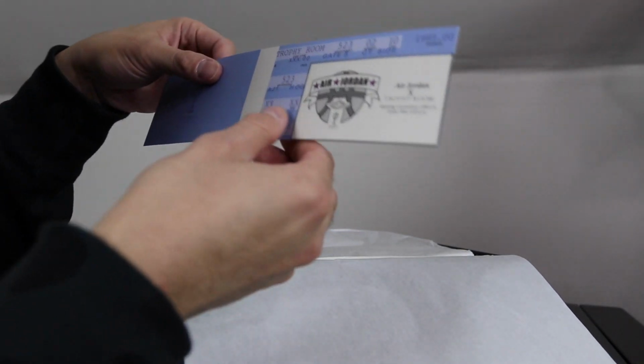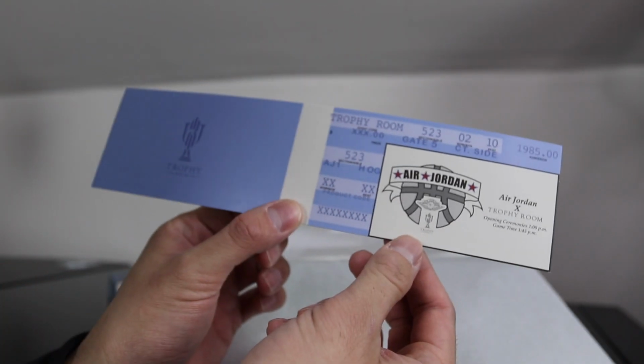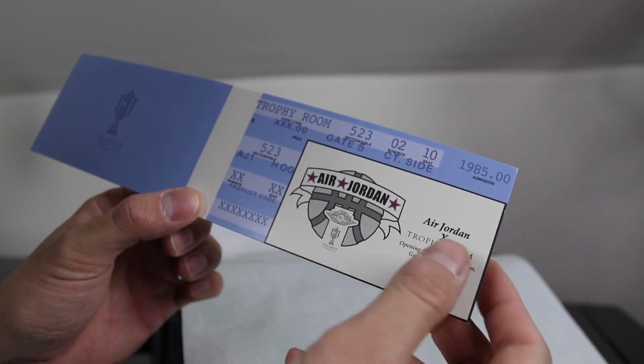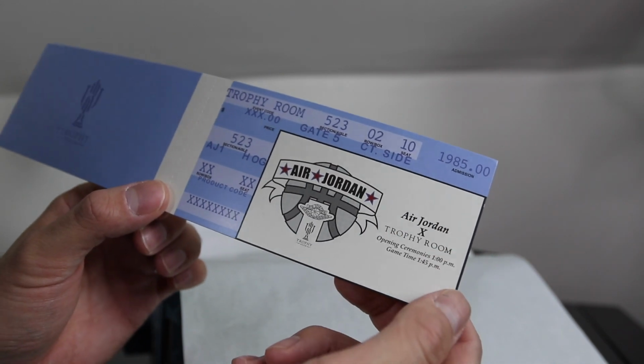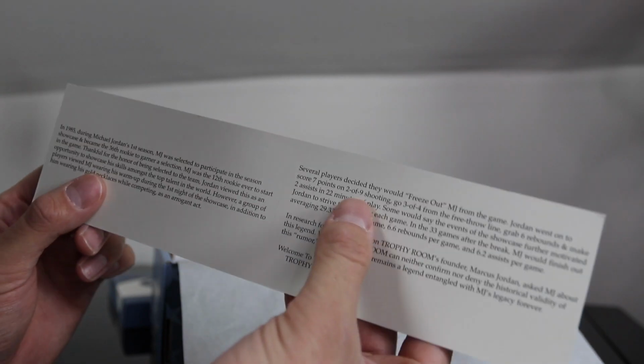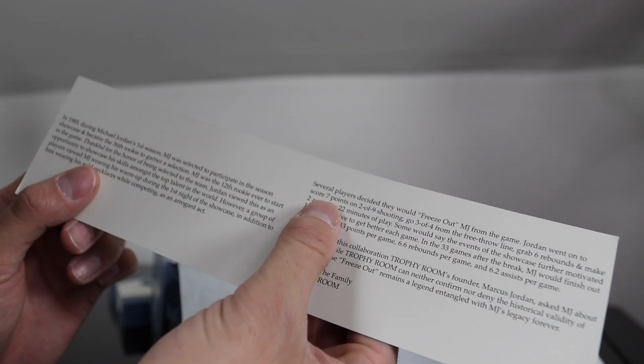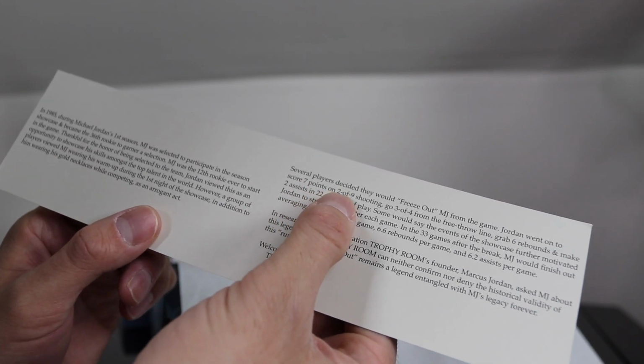Then inside the box, you do have the ticket here. This is, I guess, the All-Star ticket look-alike. It's the trophy room, the gate 5, and courtside, and everything. The back here tells a little bit of the history of the All-Star game, the freeze out game during his All-Star game, saying he scored, like I said, 7 points, 2 out of 9.